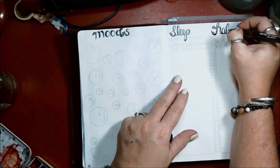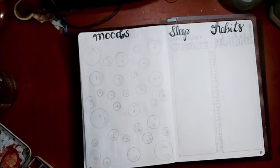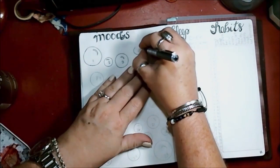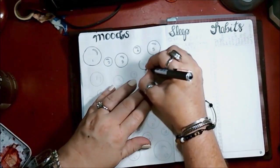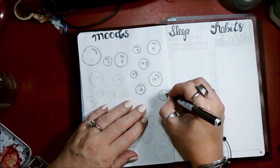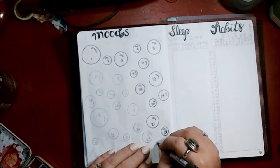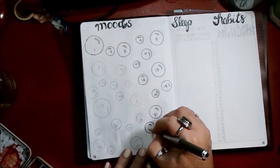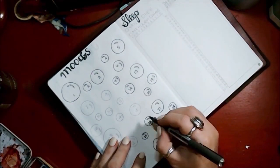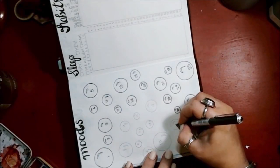I was originally going to go more function rather than form, but if I have the time to do this and I come up with ideas that are creative, I like to do it. I'm not going to be doing a whole lot of tracking. I limited my tracking to my sleep, the moods, and then I have a few things on the habit tracker, not a whole lot, because there are some things I really need to keep up with. I'm going to the doctor. I'm trying to fix some things with my health and stuff, so I need to know if I'm trying to switch my sleep schedule.